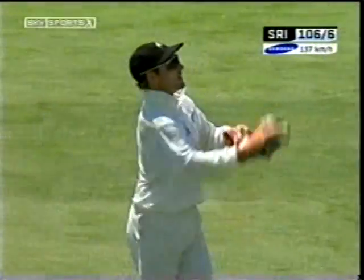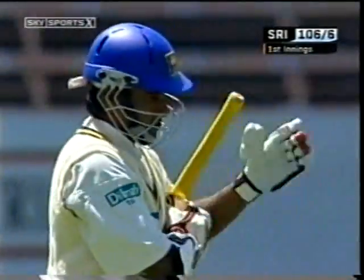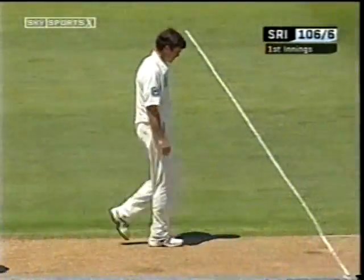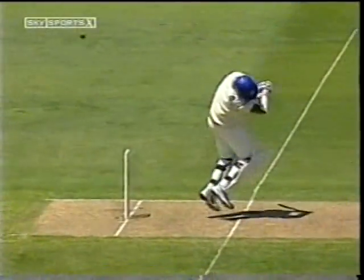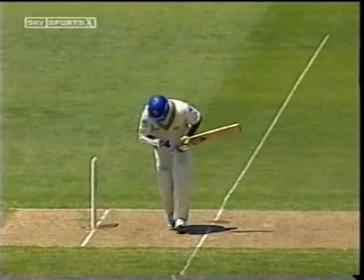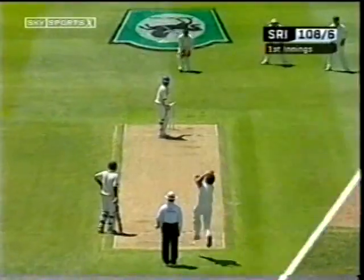And is greeted by a vicious bouncer from Franklin. Franklin has picked up the 3 wickets that have fallen since the lunch break. Sri Lanka, in conditions, ironically, which are certainly better for batting than they were before lunch, have now lost 3 wickets in the space of three-quarters of an hour after the break.